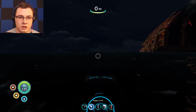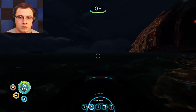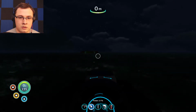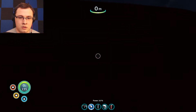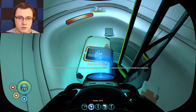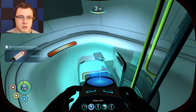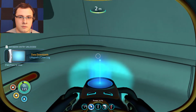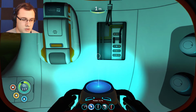I wonder what that is over there. What is that? Oh, it's upside down. What is this? Creature decoy. Okay, that's interesting. Pick that up. Bend the PDA. Integrating new PDA data. Okay, so what can we do here?